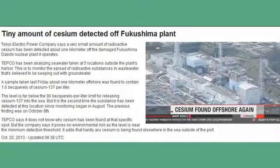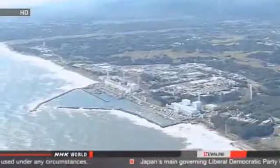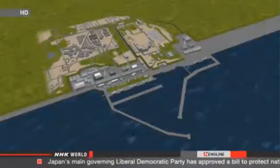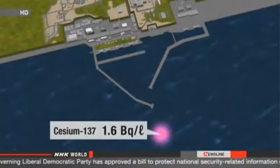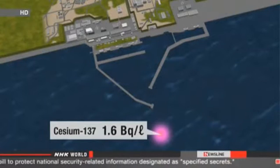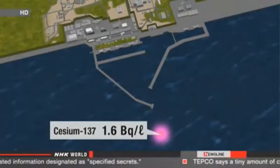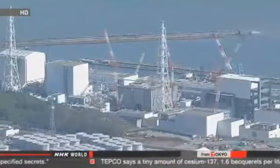Workers with Tokyo Electric Power Company, or TEPCO, have been analyzing seawater at 5 locations off Fukushima Daiichi. They took a sample on Friday and found that it contained 1.6 becquerels per liter of cesium-137. TEPCO officials say that's well below the safety standard for drinking water set by the World Health Organization, which is 10 becquerels per liter. Workers also found cesium at the location 2 weeks ago.